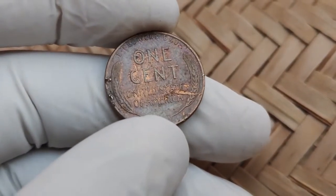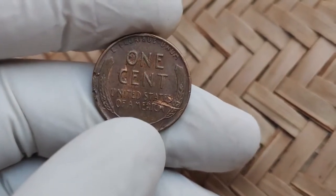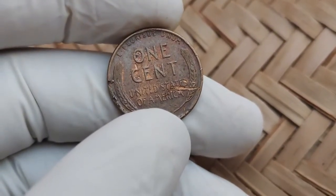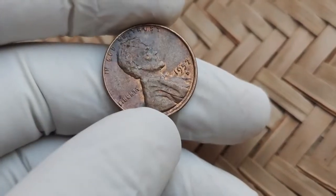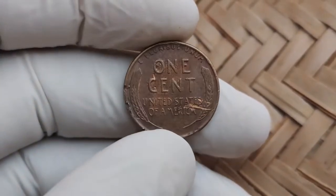Though over 1 billion were struck, not all 1957 pennies were created equal. Some of them were struck with unique errors, such as double die obverse, misaligned dies, off-center strikes, and other minting mistakes that make them extremely valuable.